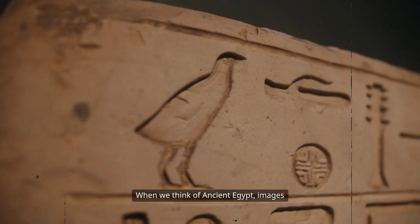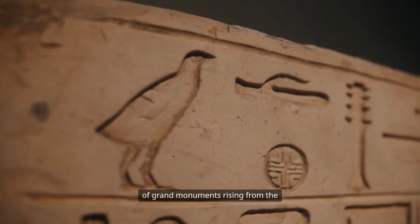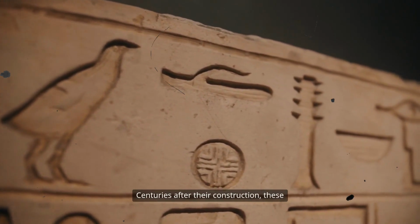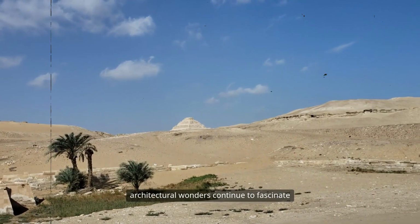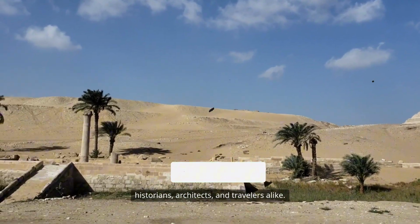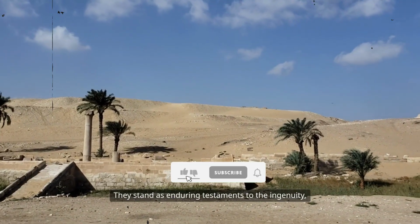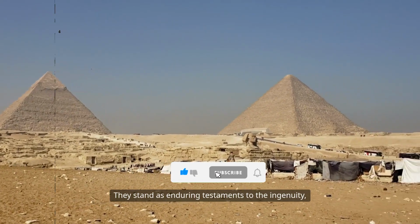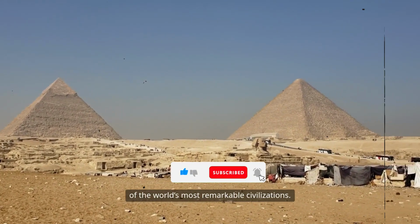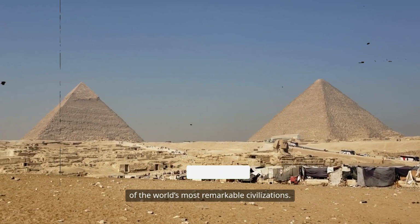When we think of ancient Egypt, images of grand monuments rising from the golden sands immediately come to mind. Centuries after their construction, these architectural wonders continue to fascinate historians, architects, and travelers alike. They stand as enduring testaments to the ingenuity, ambition, and spirituality of one of the world's most remarkable civilizations.